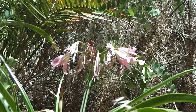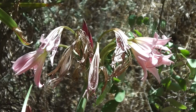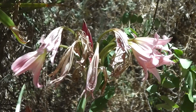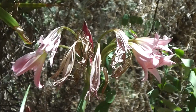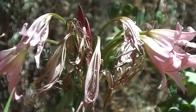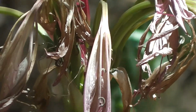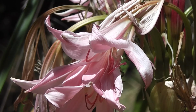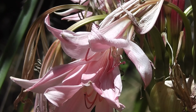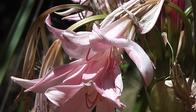In all their beautiful pink glory. How lovely they are. There's more to come. I shall give them some water as well. Aren't they lovely? Beautiful crinums. Very hot in Australia. Very hot here.